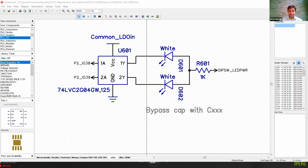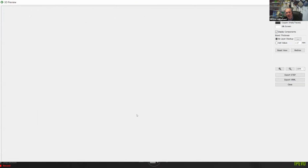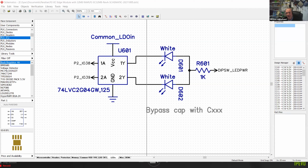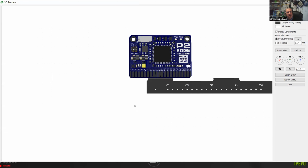Very cool. So let me just find the 3D model for the new one. So this is the 32 megabyte version. These boards were ordered a couple of days ago. There's a 30-day lead, unfortunately. So we're looking at, where are we now? 7th of October. So we're probably looking mid-November for these things. Where's the 3D model gone? There it is. Okay, we'll just zoom this in.